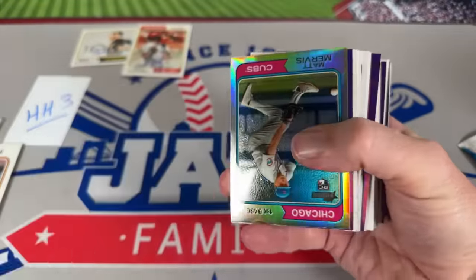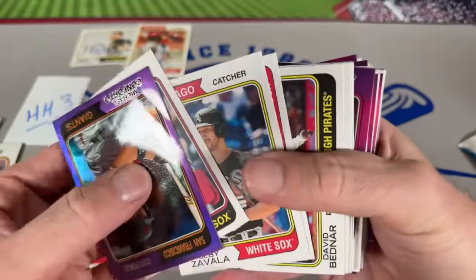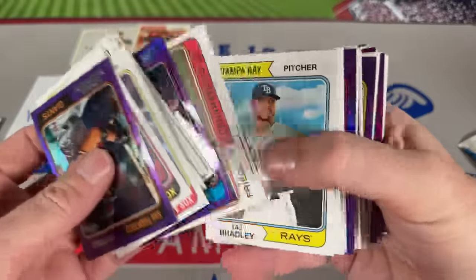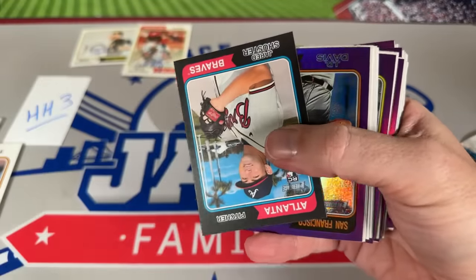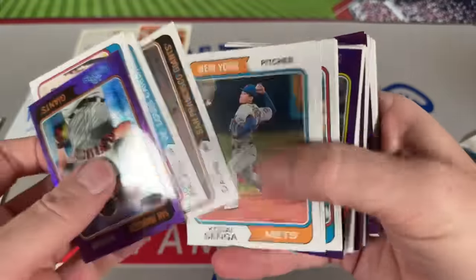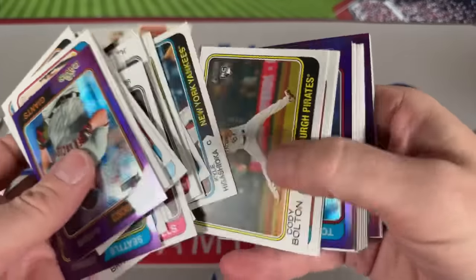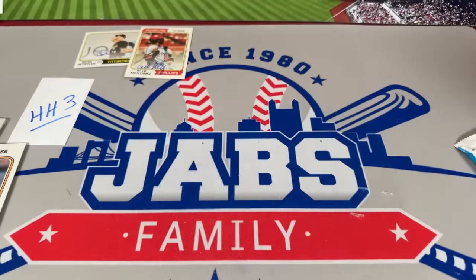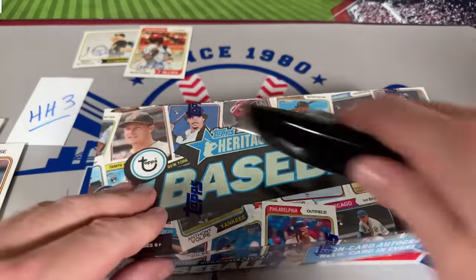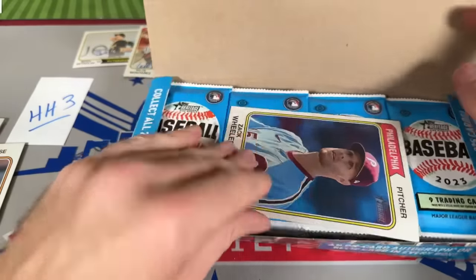All right, we got Matt Mervis. That's going to be a chrome numbered card, number 2 of 374 right there, and that's pretty nice. Yuri Perez there as well. Got the black, limited to 50. Jared Kelenic right there. Chris says, wow, I like it. Jose Berrios. And Nathan Voldy's the last one there. One more box left for these folks in this round. Box number 6. Zach Wheeler.